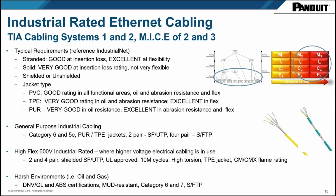You'll have the same types of considerations, Category 6 versus Category 5E, the type of jacket selection, and whether you're using 2-pair or 4-pair cabling. And then you'll also have the same considerations about 600-volt rating as well. In some environments, oil and gas environments, there are other considerations as well. And this includes some of the DNV, ABS certifications, mud resistance, and the category of performance as well.